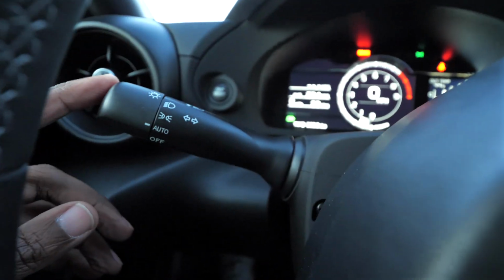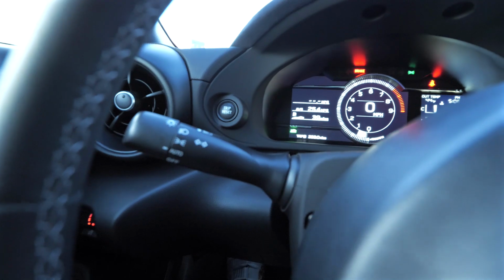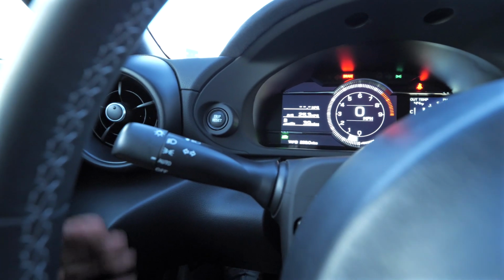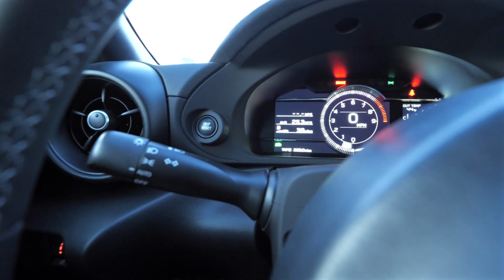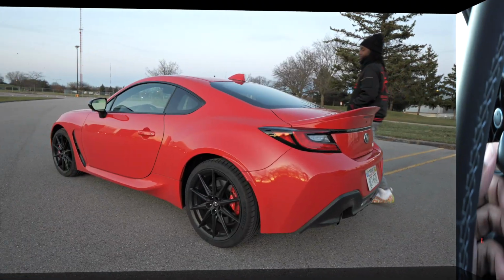Something neutral, the turn stalk. It returns back to center once you activate it. So to deactivate it, you simply press it in the opposite direction. That's not good or bad, but it takes some getting used to. The WRX had that. They took it away for 2024, so now they're back to a traditional turn stalk, which would stay in whatever direction you flick it.